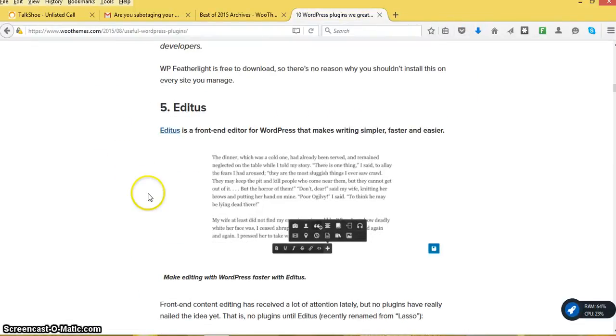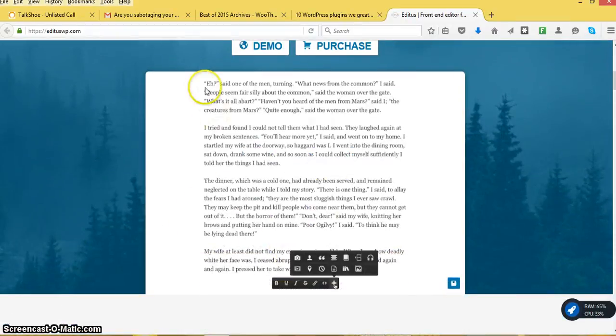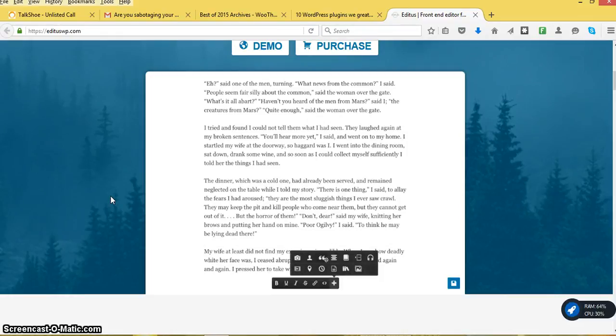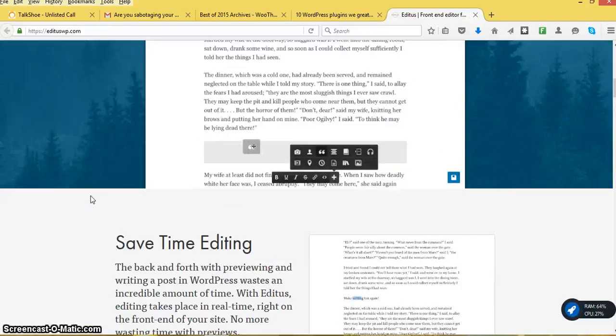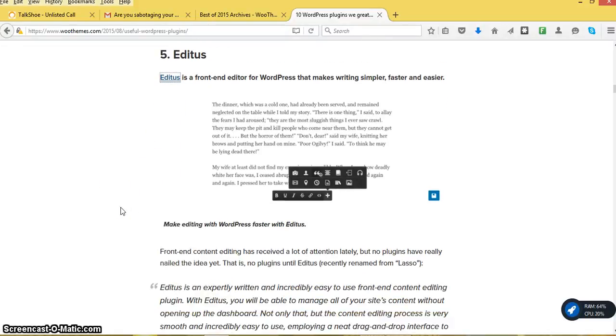So the next one is Edis. It's an editor, and this is one of my favorites because it's a live demonstration of how the editor works. So it's kind of like you can edit in real time. And I would advise you to use any type of editor in WordPress, because sometimes you might have problems with your spacing in WordPress. And if you have an editor, that will alleviate a lot of the problems, a lot of your spacing, a lot of your images. So I would advise you to have some type of editor. It doesn't have to be this one, because this is a paid one, but I would advise it.